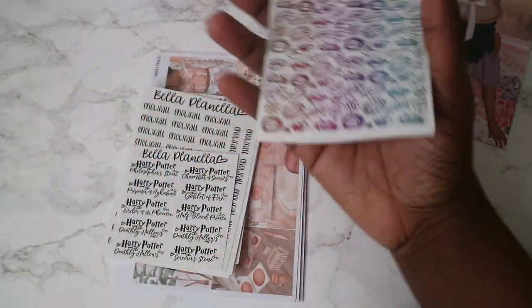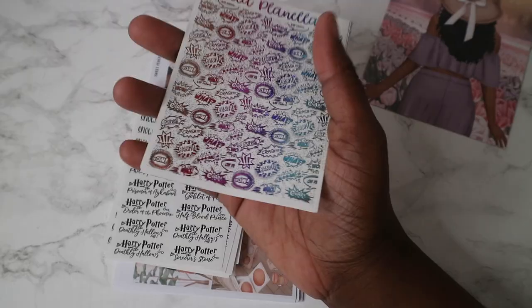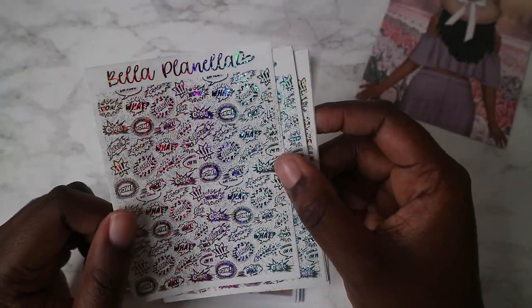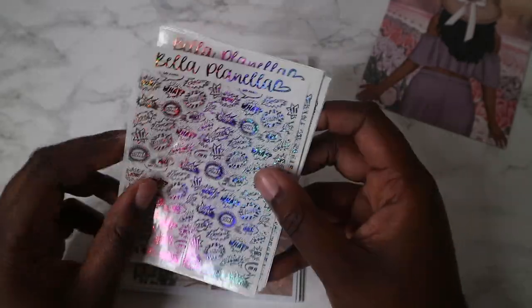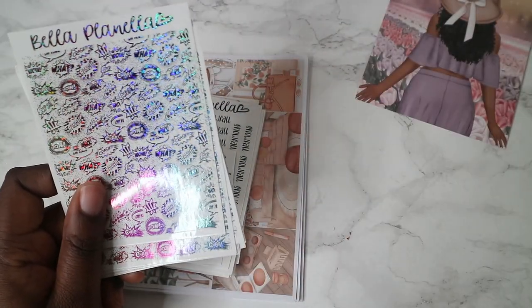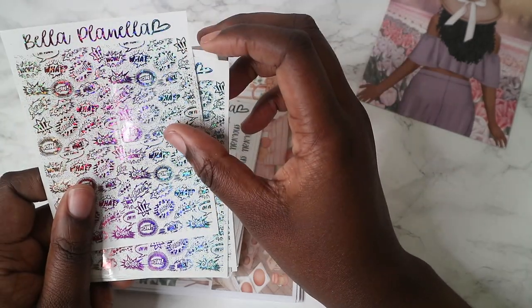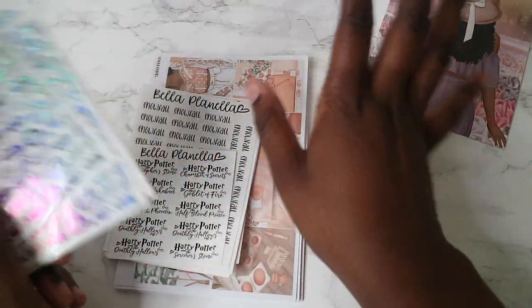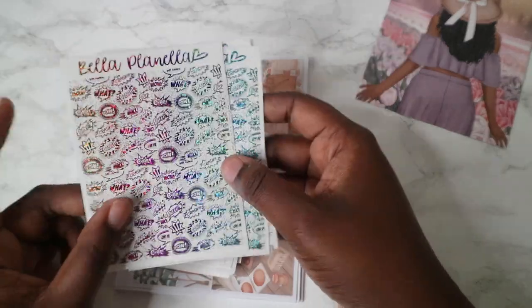So Rach is like the queen of specialized underlays. So this one is a superhero one. I got it in the rainbow sparkle foil, and I got 16 for two superhero spreads, because you need 4 for a spread because there's only four boxes per sheet. And yeah, I'm excited to use it for the Marvel kit. I have the Marvel version and the DC version. I got them both, so I could use them separately for when I finish my Marvel marathon and when I start my DC one.